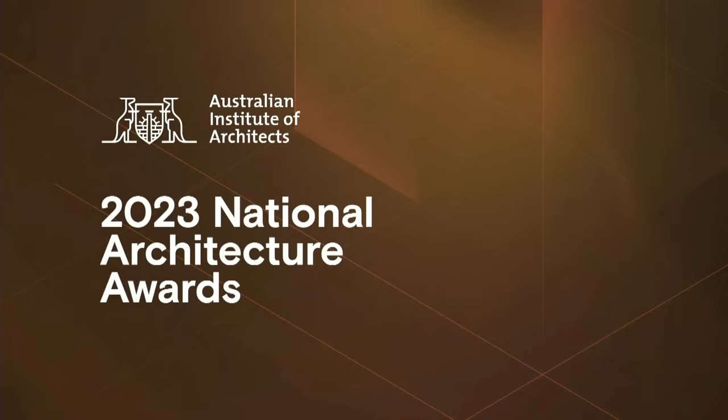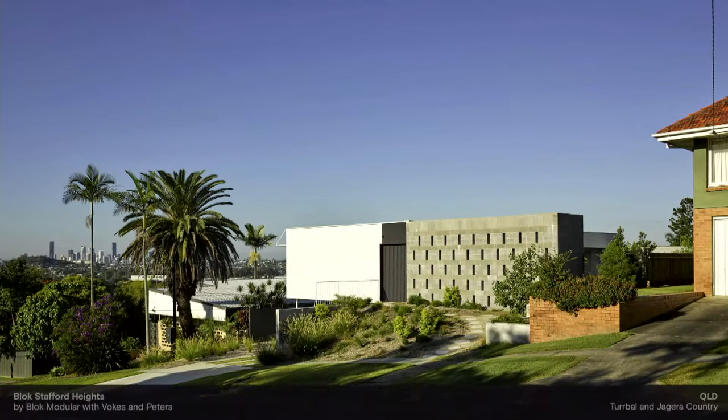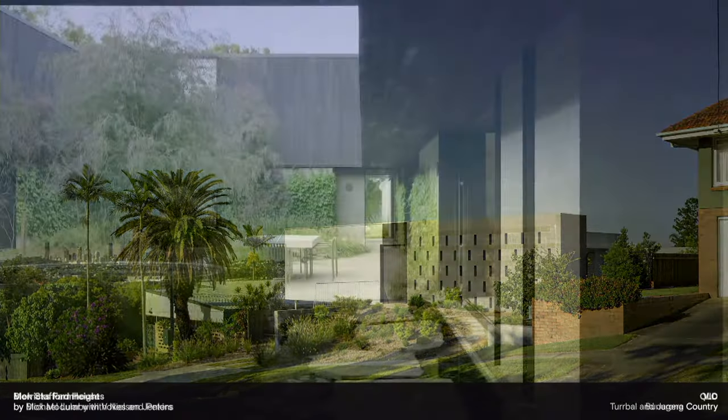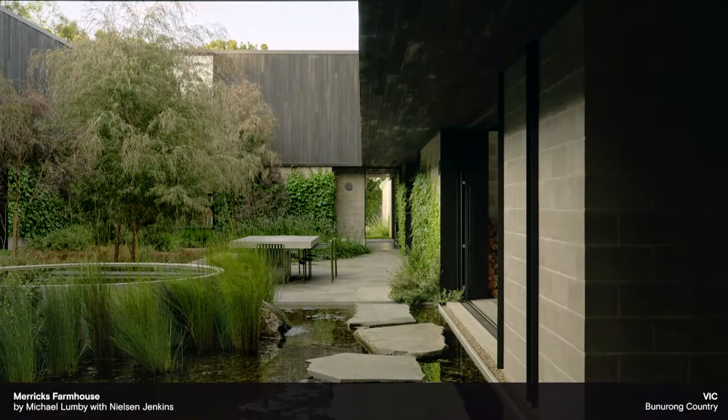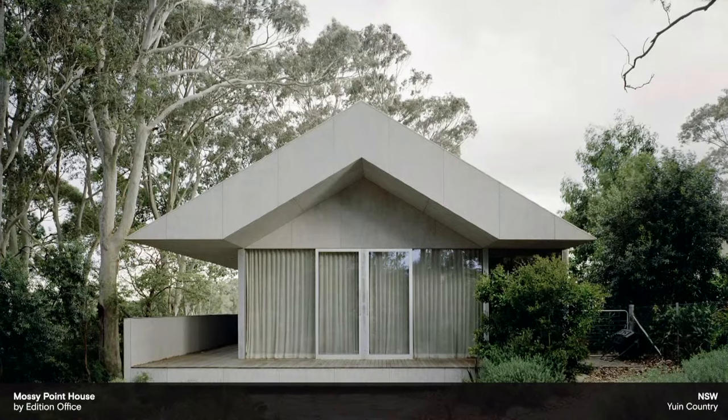Congratulations, Architecture, and now for Residential Architecture Houses New. Let's have a look at the 7 projects shortlisted by the National Jury. Block Stafford Heights by Block Modular with Vokes and Peters. Merrick's Farmhouse by Michael Lumby with Nielsen Jenkins. Mossy Point House by Addition Office.